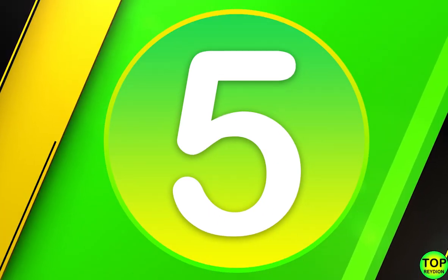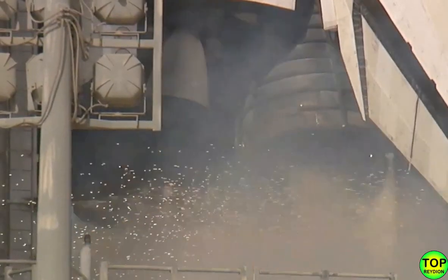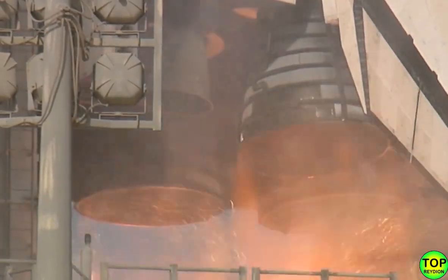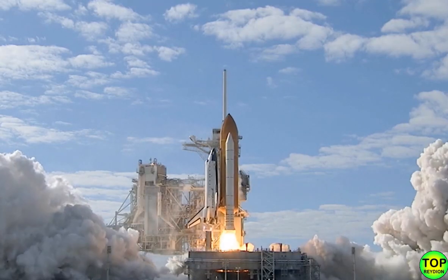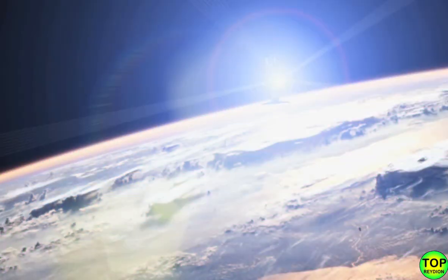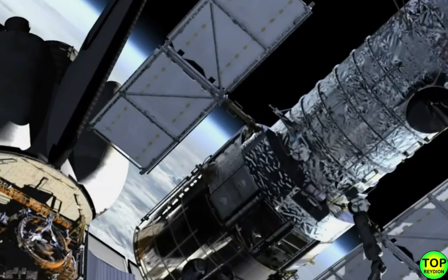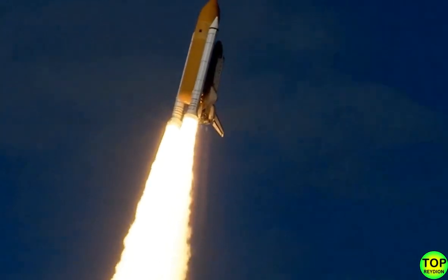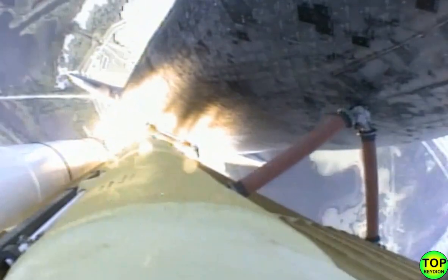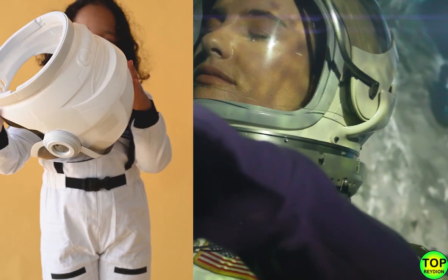Number 5. Velcro and NASA. The absence of gravity is one of the most obvious problems NASA encountered in the early days of space travel. As we all know, gravity is the reason everything stays on the ground. In a weightless environment like space, anything that isn't secured to the floor or walls will just keep floating around. NASA needed a way to keep tools and equipment from floating around without necessarily bolting them to the floor or the wall, so it turned to Velcro.